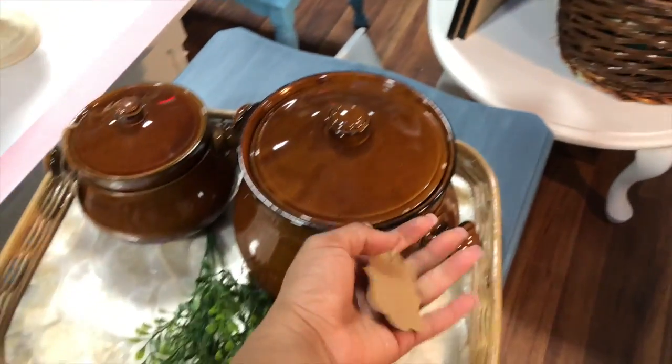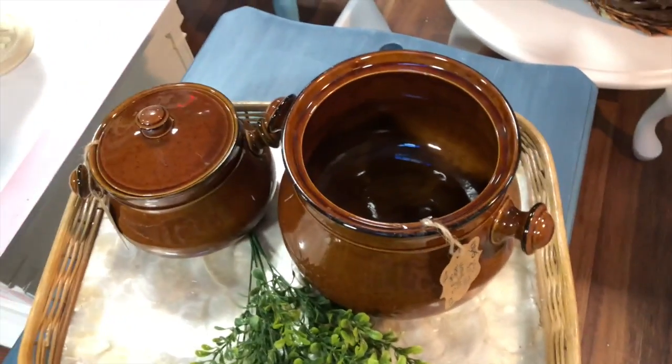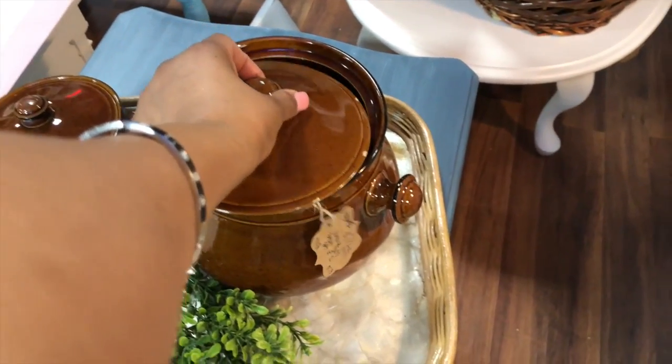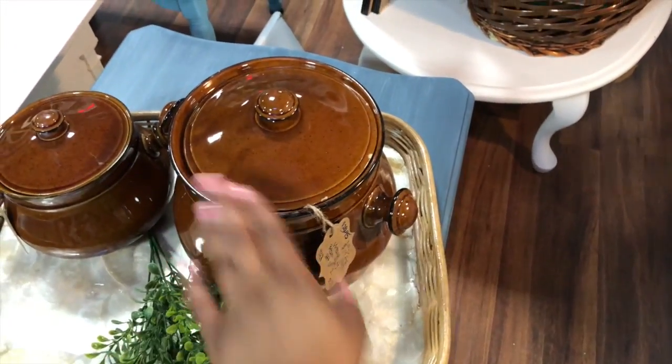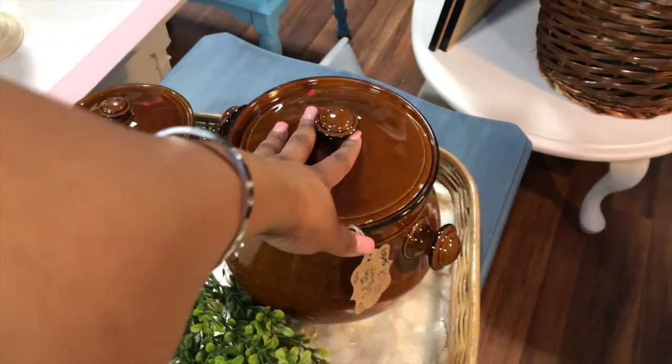And then you have these little pots. They're cute, and you can store items inside. I think they would be cute on a counter with cookies inside of them, or even flour, sugar. I'm not sure, but I think that would be really cute.